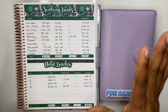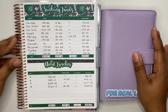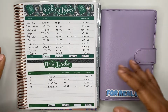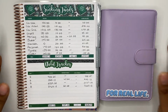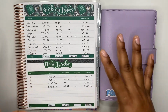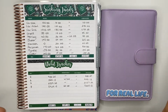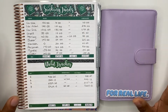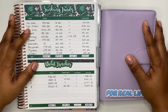So yeah, guys, £2,555 is the total amount of money I managed to save in my sinking funds for 2020. Obviously, overall, I have saved more money, but we've spent some, we've used some. So that figure reflects the total amount of money that we are carrying forward into 2021. But yeah, guys, to be left with this amount here is amazing. And I'm just so grateful and happy that I managed to achieve this goal.